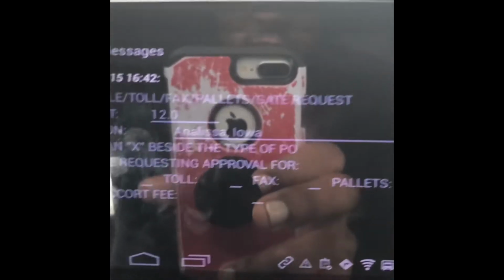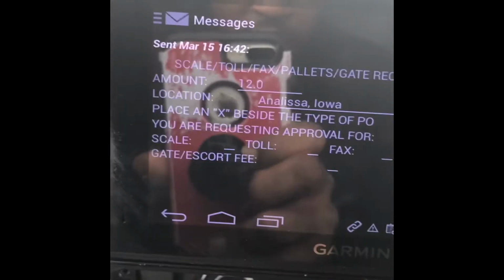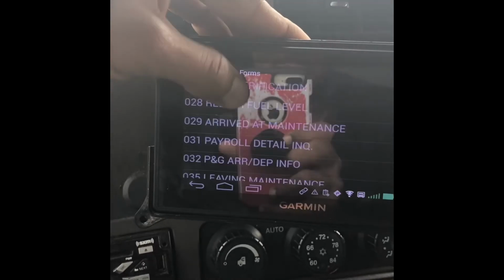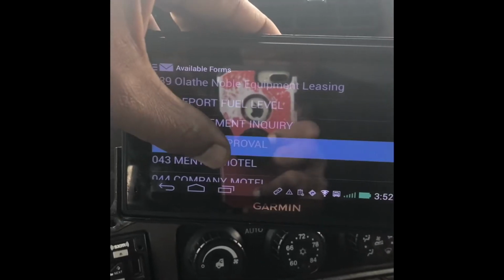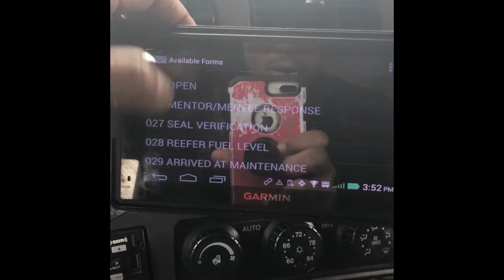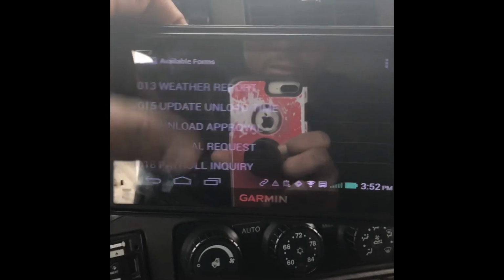see where it says scale approval. They're going to ask you the amount. You put $12. They're going to ask you location. You put the city and state where you're at. I have to press that button, scroll up, and hit scale approval. Or if I were getting a washout, I would say, let's say unload approval.